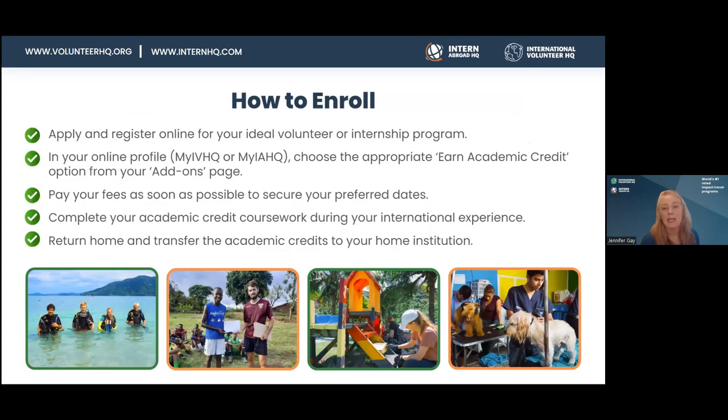How you enroll in any of these options that we've discussed is by applying to and registering online. You can see our websites up on the very top of your screen. All you need to do is click apply. It's a free application. There's no obligation. And it's a great way for you to start to get your specific questions answered by your program manager, who will be assigned to you once you submit an application.